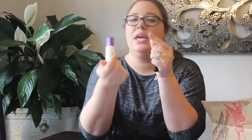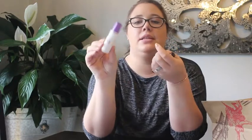I did use up the Urban Decay All Nighter Makeup Setting Spray. There's still a little bit in here. The spray on this one is not good. It kind of just spit liquid at my face, and I didn't love that, so I'm getting rid of it. I won't purchase the big size of that.